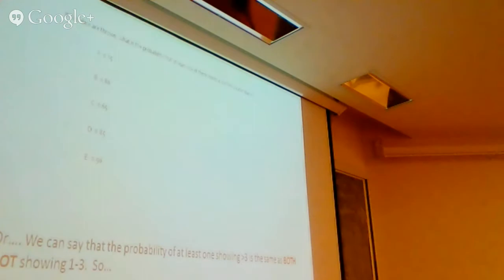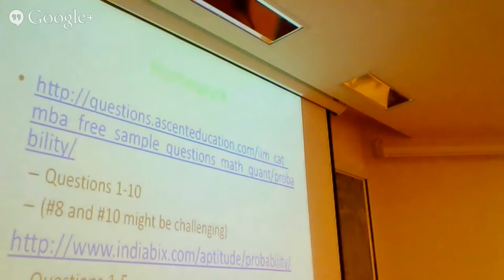I know what you're thinking, brute force all the way. Don't mess around, right? But try it out. So that's your homework, to try out some of these methods. And one of them is going to be particularly challenging. 8 and 10 might be pretty challenging here, but try them out.